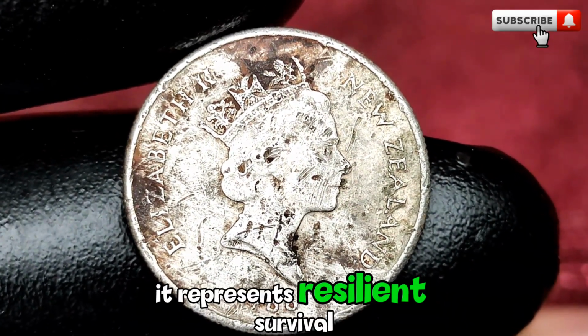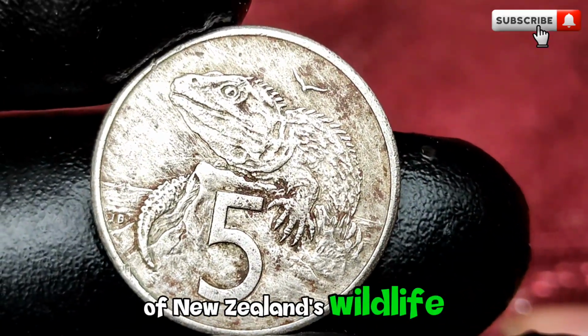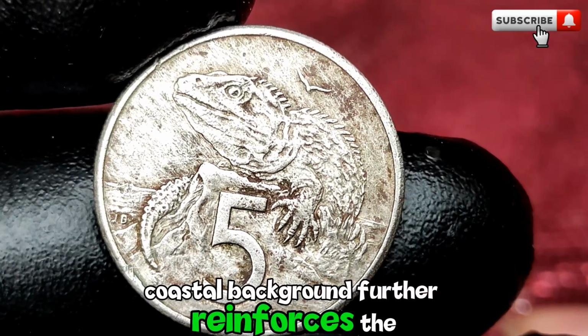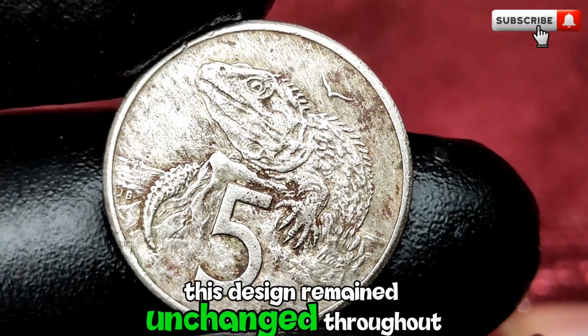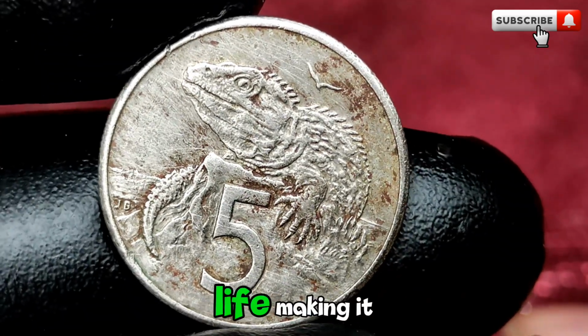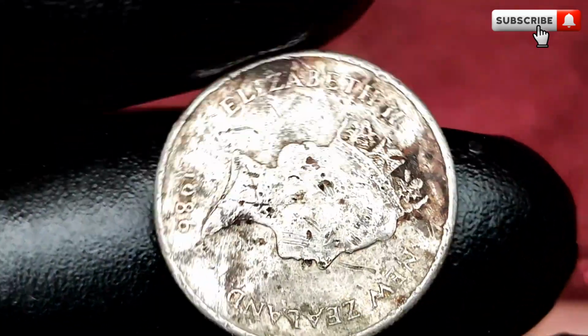It represents resilient survival and the unique evolutionary history of New Zealand's wildlife. The rocky coastal background further reinforces the theme of natural heritage. This design remained unchanged throughout the 5-cent coin's circulation life, making it one of the most beloved and easily recognizable coins in New Zealand's history.